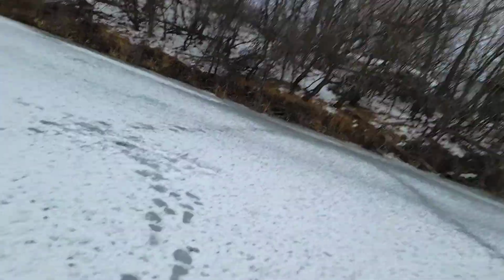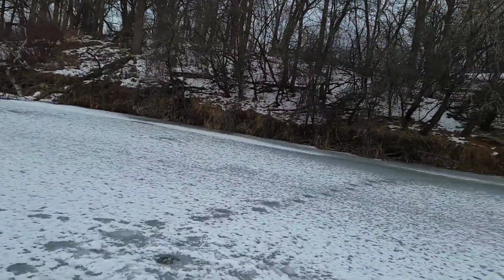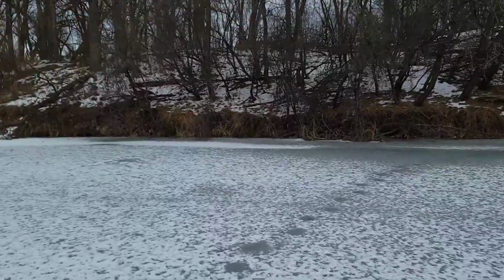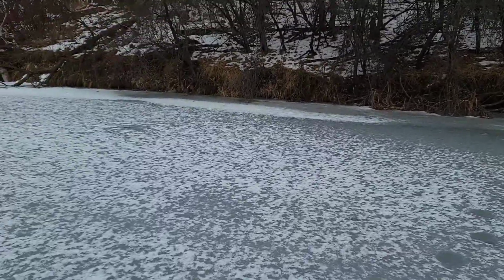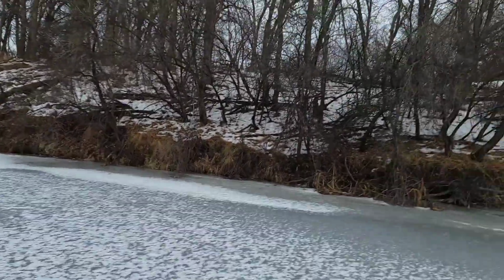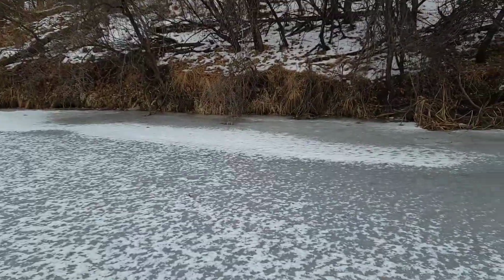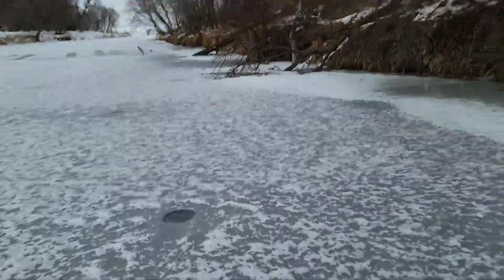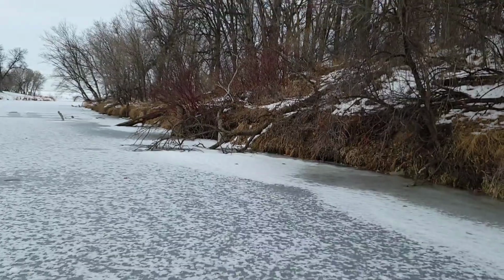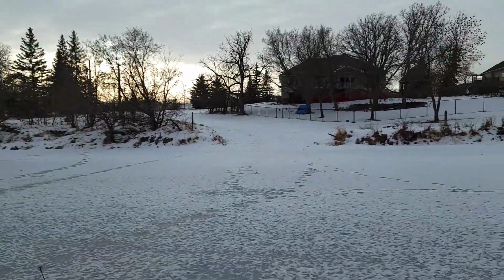Today I'm at a river that is close to home, may or may not be productive. Being a little overly cautious, I've been out here this year already. Last night, to come spot it out. All right, plop some holes in. I know there's some decent structure down here.